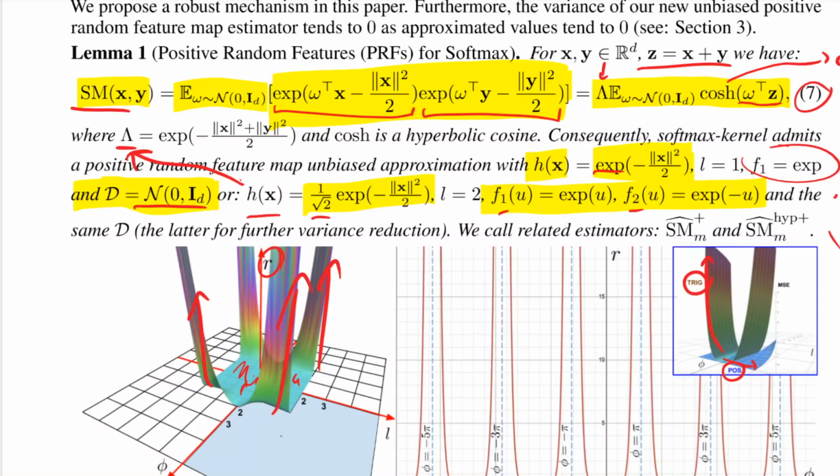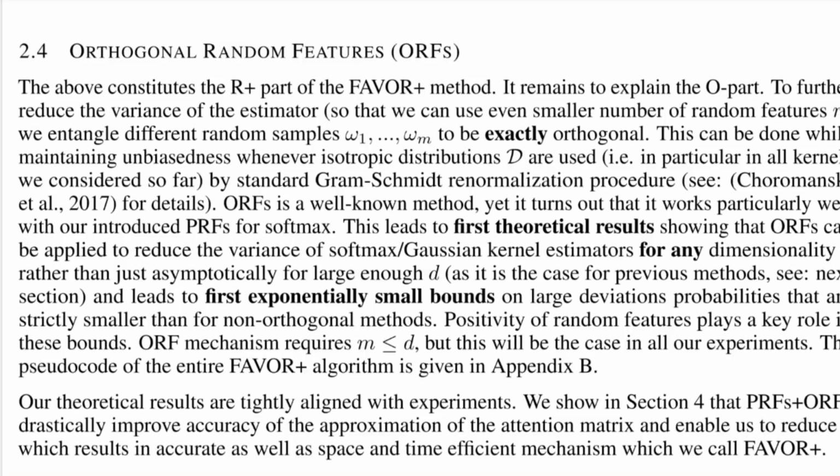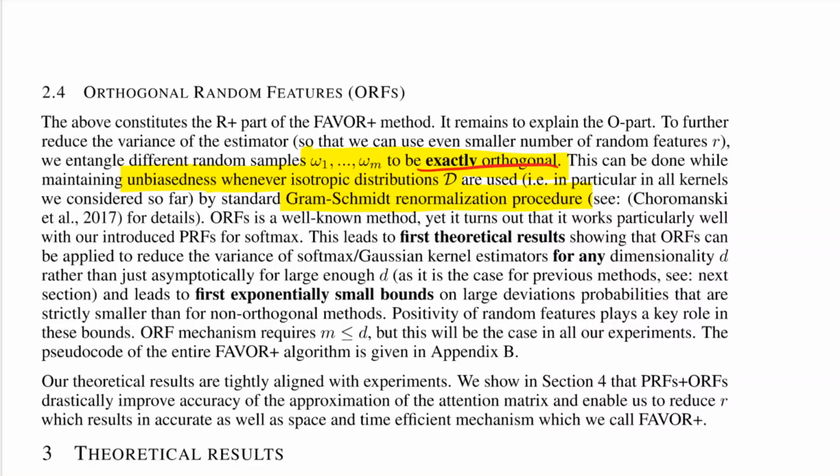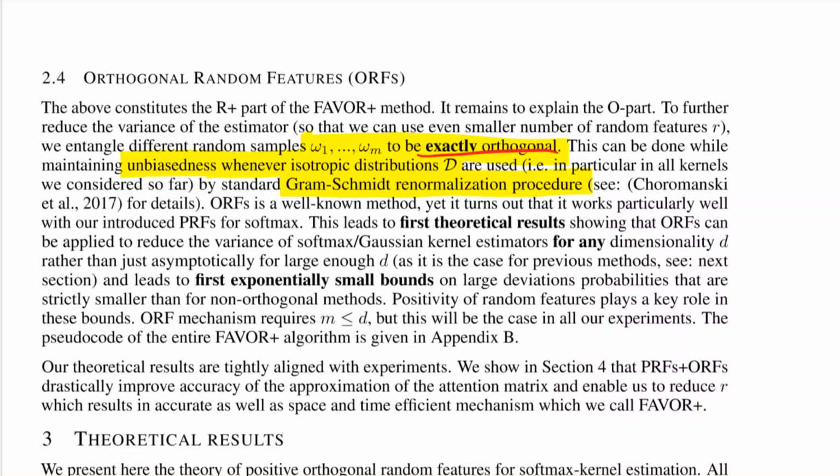They say we can improve even further, namely we can strictly improve. This gives us an estimator with strictly lower variance if we make sure that the W's we sample are exactly orthogonal. So they're already approximately orthogonal if we sample them from a high dimensional space, but if we make sure that they are exactly orthogonal, then they are giving us an even better approximation. And you can do that by this procedure called the Gram-Schmidt orthogonalization or Gram-Schmidt renormalization procedure. It's a pretty easy procedure, and it doesn't mess with your unbiasedness whenever D is an isotropic distribution. Isotropic just means the same in every direction. So like a standard Gaussian would fulfill, or a uniform would fulfill this thing, as long as it's centered. I think maybe even if it's not centered, depends on how you renormalize.